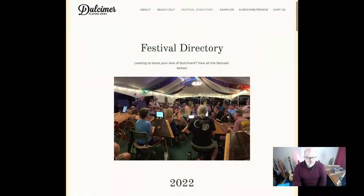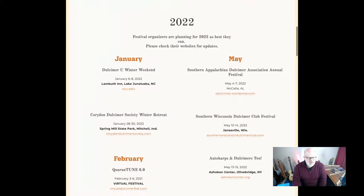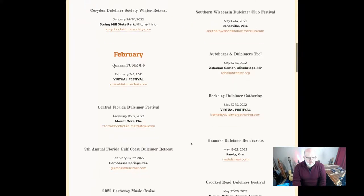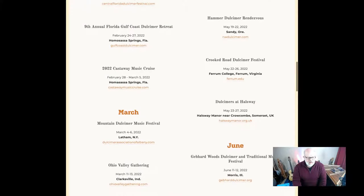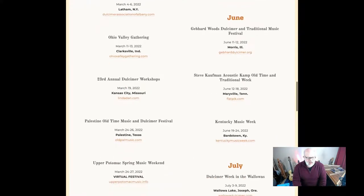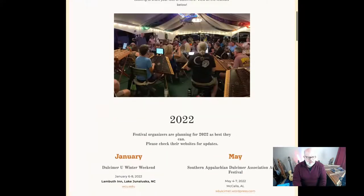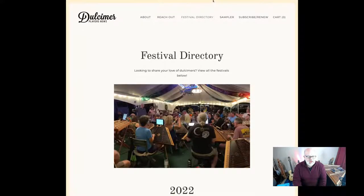And the festival directory can let you know when things are happening. There's one in January I'm going to tell you about that's not on this list. But these are in person and virtual. And so you'll have to check on them to see which ones you are interested in. Here's a brand new one that's coming up.